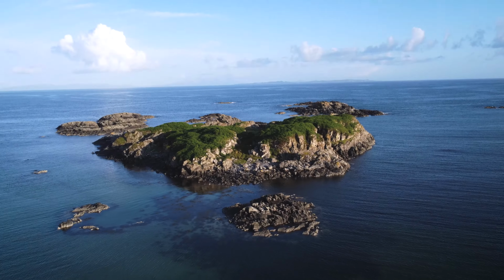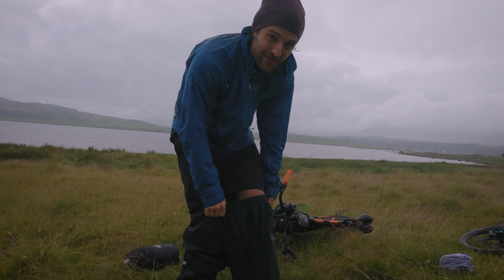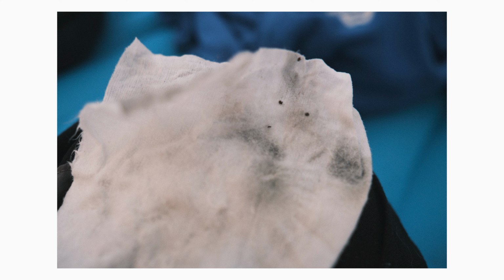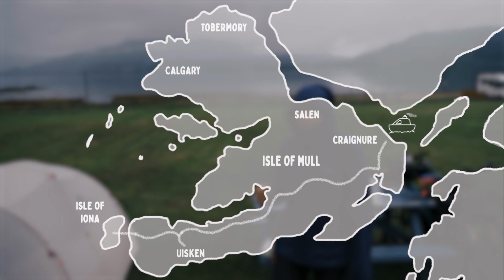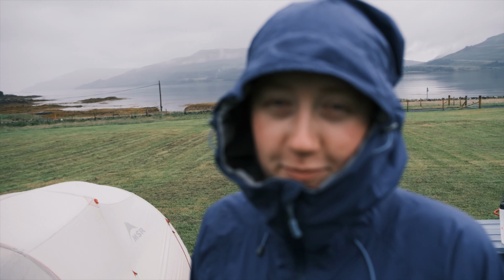And after 4 weeks of solid sunshine, the Scottish weather had finally broken, and so the conditions were changing every 5 minutes. We'd also managed to get swamped by hundreds of ticks, on us, on our only cycle gear, and our camping equipment. We still had 6 days and the majority of the island left to explore, but this had put a big question mark on the rest of the trip.